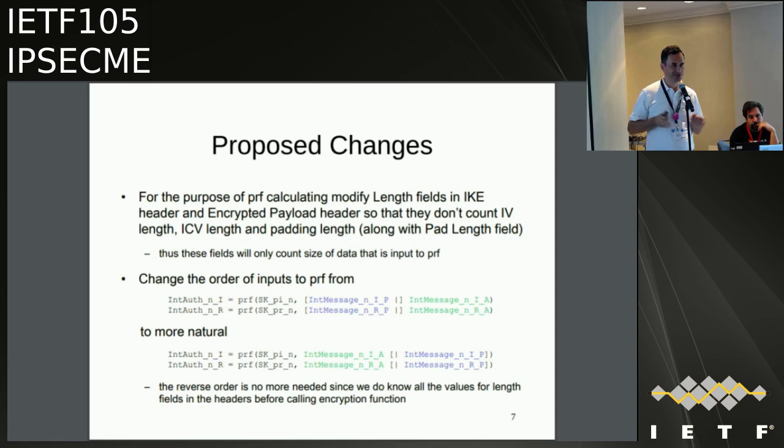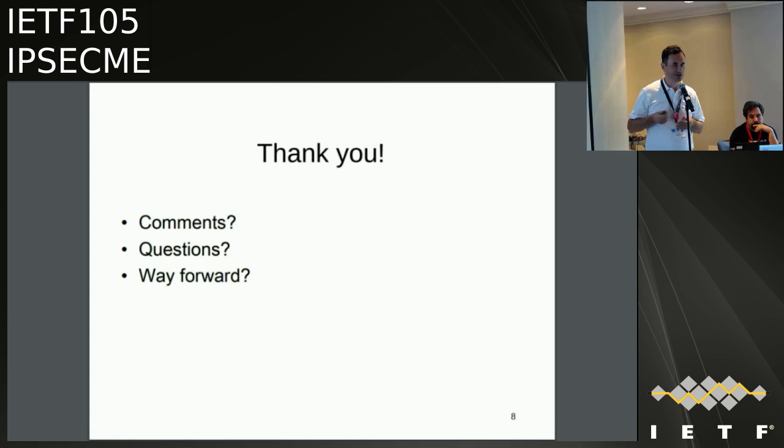I don't know when I have time to do it. Please review it. I don't think it's a big change. It makes things clearer for authentication. It removes this concern. At least it makes it easier for a highly modular implementation to do authentication of IC intermediate.